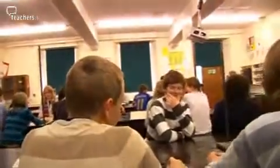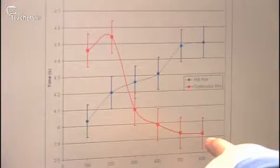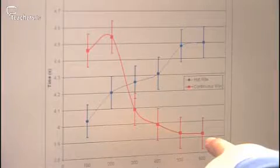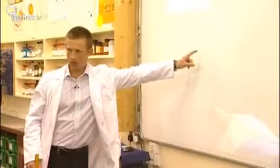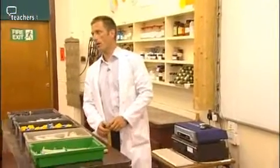Just going to pause that briefly and explain what the results are showing. We had on the x-axis the number of runs, so we had run 1, run 2, run 3, run 4, run 5. Up the side here we've got time in seconds, so the higher it is, the longer it takes. If you look at the graph, we've got a red line and a blue line. What's happening to the red line? The time taken for the skiers to come down the mountain.